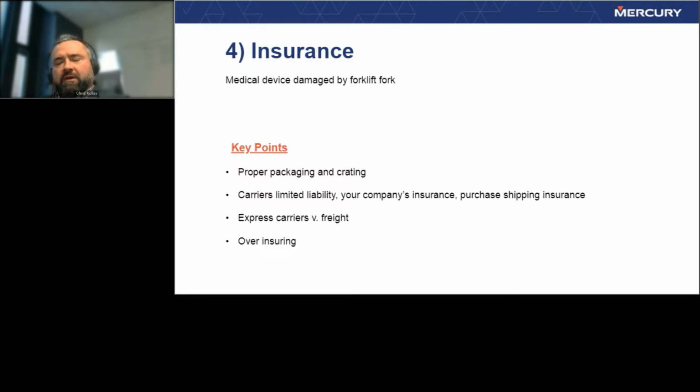Do not assume. We've had a number of clients that assumed they had their own insurance policy. They suffered a loss with the shipment in transit, went back to their insurance company to file a claim, and came to find out they actually didn't have that coverage. If you don't request insurance, all carriers have limited liability.